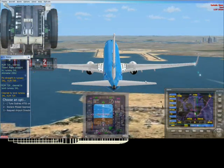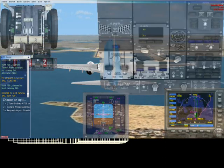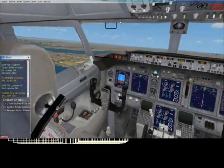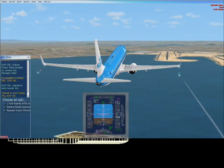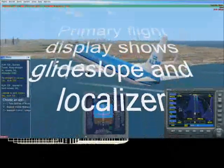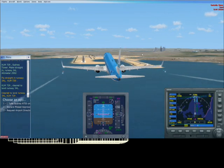Lower flaps if you intend to land. We're at the outer marker. Okay, we're passing waypoint 1, Yankee, Sierra, Sierra, Yankee. I'll be rating your performance based on the current ILS signal unless you lose the signal.